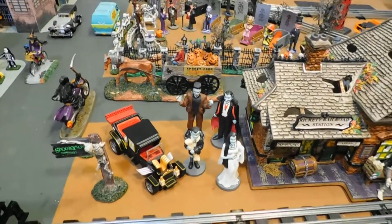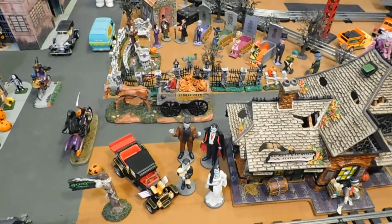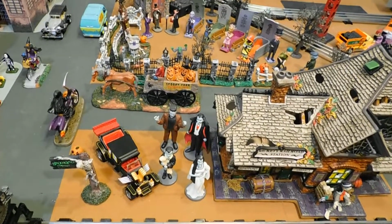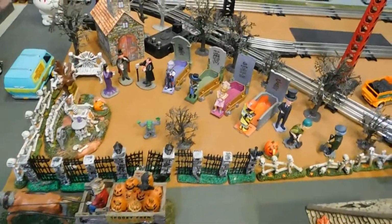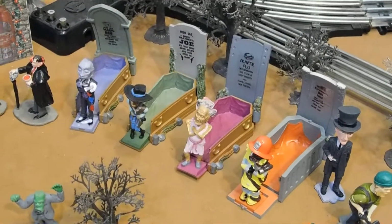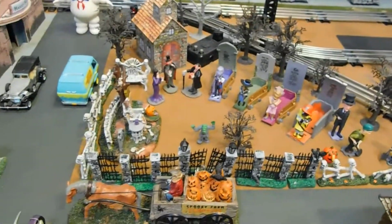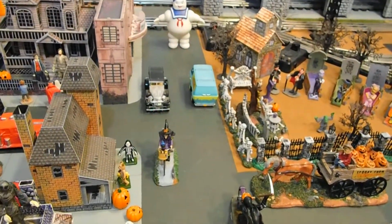I could use this entire space and do Halloween, but it's no longer a blank slate like it used to be. So yeah, I got enough. Here, check this out. These figures are from the UK. Most everything else is stateside production, or made in China from stateside companies.